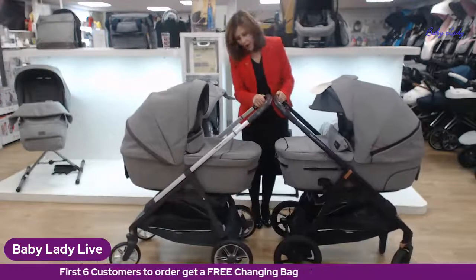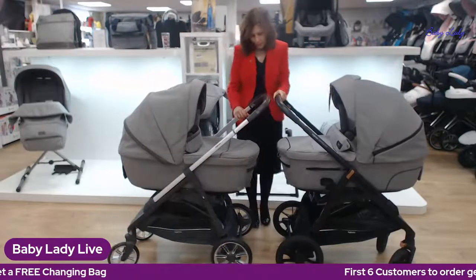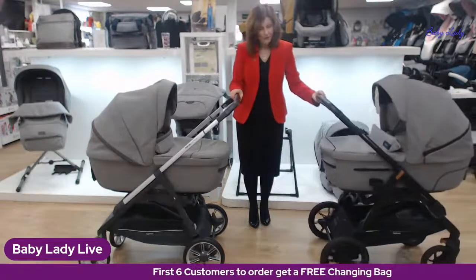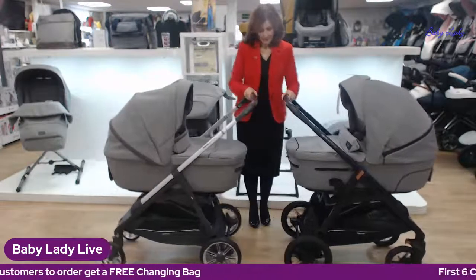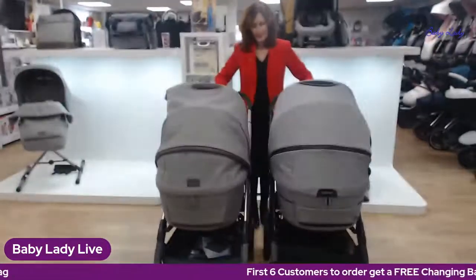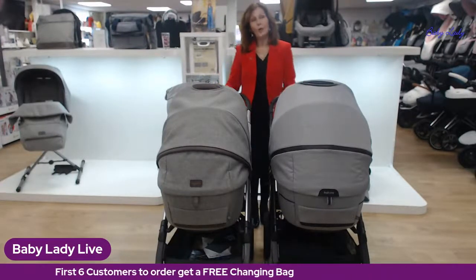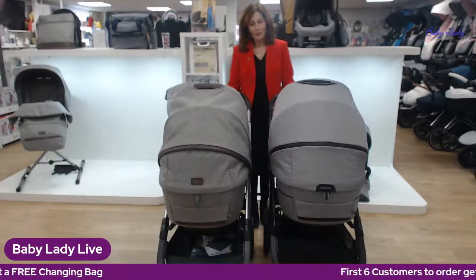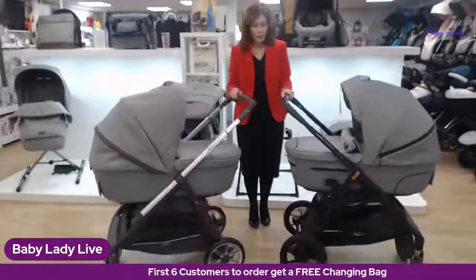Your chassis sits a tiny bit higher on the XT, and the biggest difference is the wheels, which are slightly sturdier. We just love the colour of this chassis. Absolutely love it. And if I turn it that way round, you can see them compared. So who likes the new one? Give me a wave if you like it. I love it. We love it here. We think it's going to be an absolute winner, and we have actually sold quite a few already.